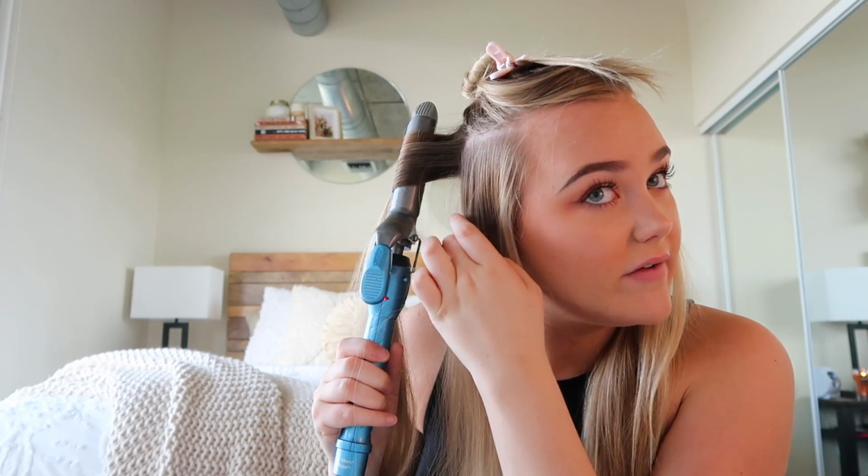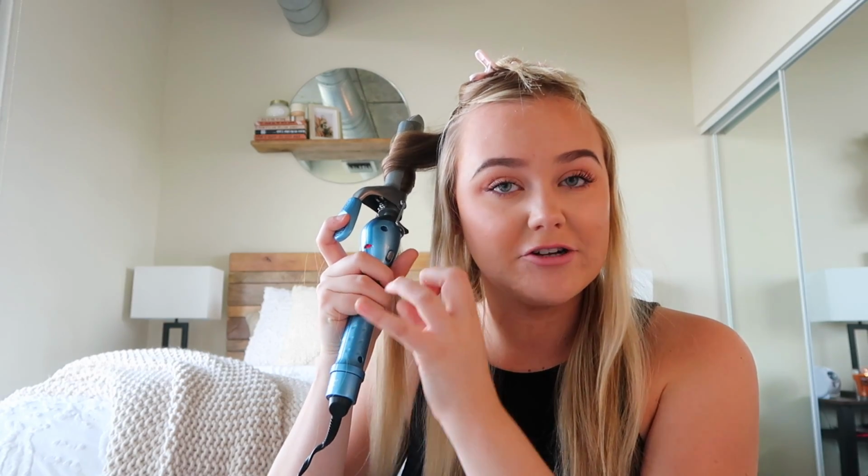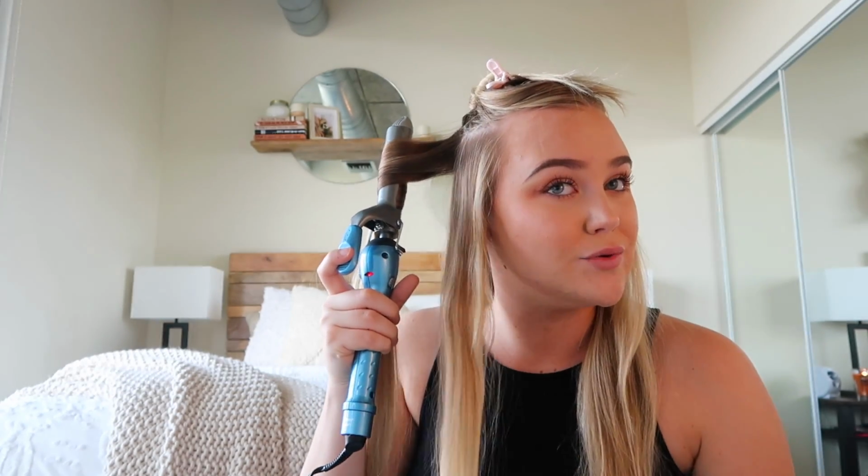Gonna take that hair, kick it back. As you can see, that's the reason I don't like a lot of hair getting in the way, because this hair got in the way of that curl. That's why I like my curling iron to be a little bit lower of a heat, so I have time to adjust things like that.